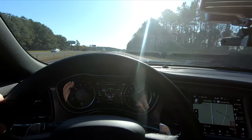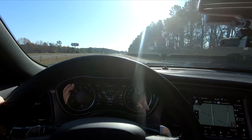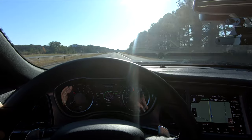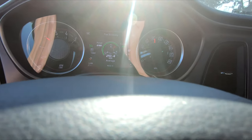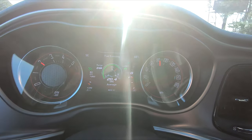Anyway, great day. I'm about an hour away from Wrightsville Beach. I wasn't sure if I was going to go to that or Carolina Beach, but I'm going to go to Wrightsville Beach, North Carolina. So, see you in a little bit. Oh, just realized I'm really blinded.